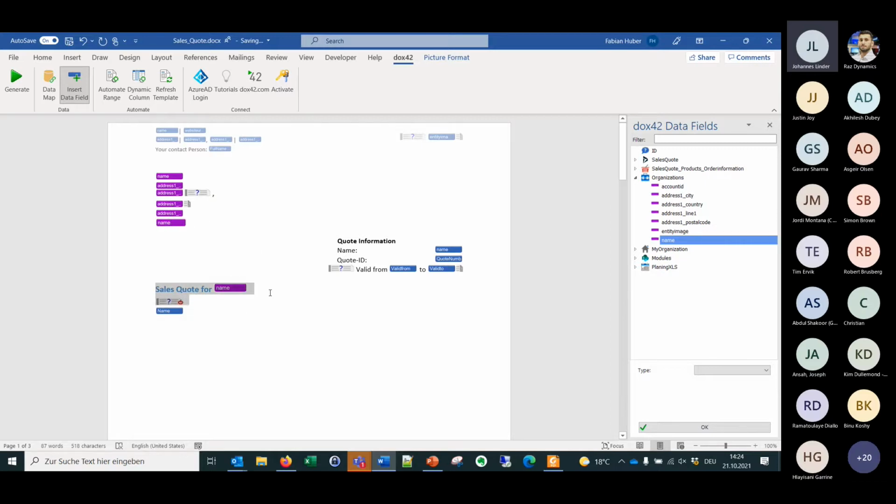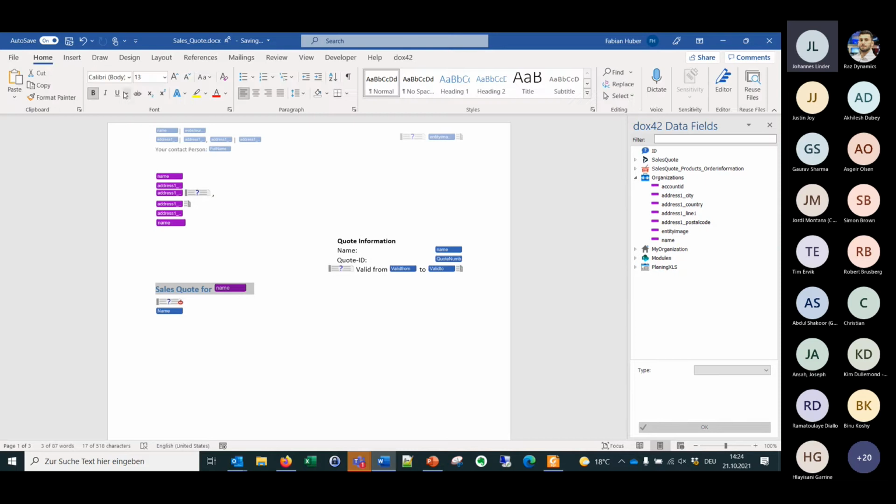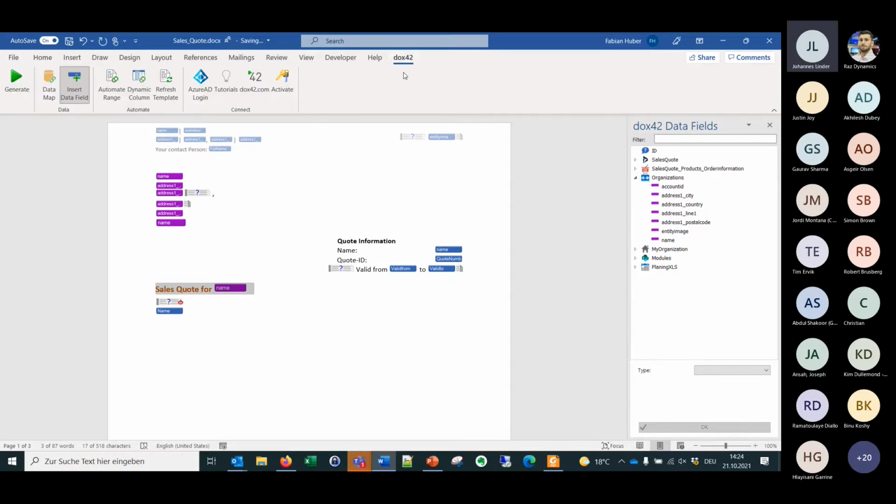And here you can use the data fields, and you can work with the data fields as you're used to in Word. So if you would like to have a different color on the name of the customer, then you just click here as you used to do it, let's say orange or something, and then the data field is included as orange. And what you can always do is generate a document locally just to see what happens. So I will do this, clicking here on the button, and generate the document locally.